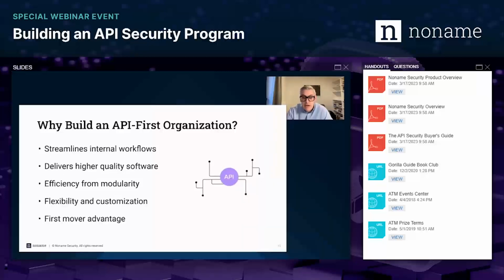If you have an API that speeds things up, it allows the organization to innovate at different speeds. So you don't really have to wait for other parts of the organization to catch up. You can really go ahead and drive what you want to drive.